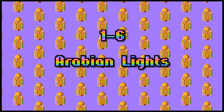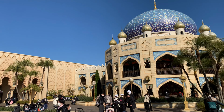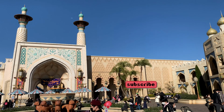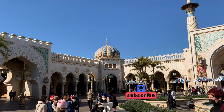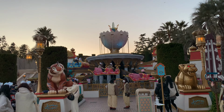Number 6. Arabian Lights. Arabian Coast is the area of the park heavily inspired by the 1992 animated movie Aladdin. Here you can ride the genie on the caravan carousel, watch the genie in a magic show in the Magic Lamp Theatre, and buy genie stuff in the Agrabah Bazaar. There's also a Jasmine ride.